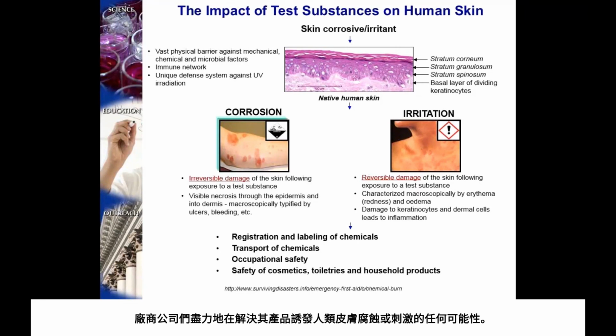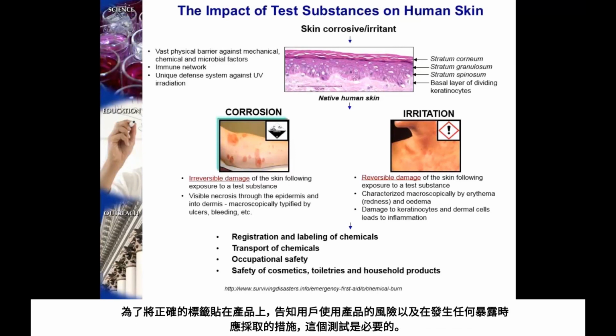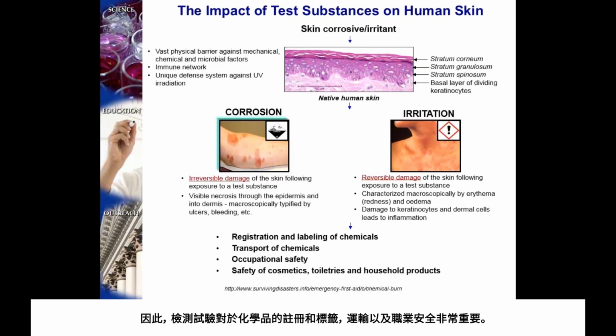Companies are doing their due diligence to address any corrosion or irritation potential that their products may induce to humans. The testing is necessary to put the correct label on the product in the end and instruct the users of the risks of using the product and precautions that they should take should any exposure happen. So testing is critical for the registration and labeling of chemicals, for their transportation, also for occupational safety.